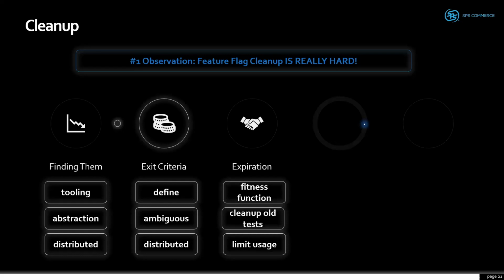Expiration is another way to work with the flags. In some cases, you can use a fitness function, which might be like a unit test, that would actually break your build if it discovers that you have a feature flag in there that is older than 3 months, and just blow up. That's not something we support. We want you to remove that right away. Ensuring that when a flag does expire, you're removing those old tests is essential. I've seen tests left in that cause performance nightmares and increase your build time. So make sure those are ripped out.